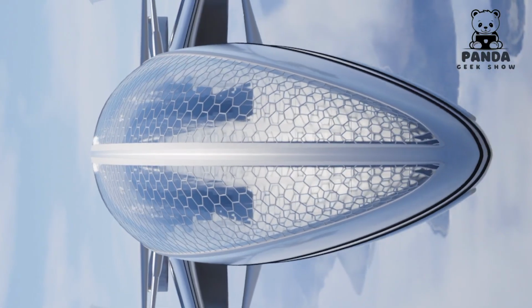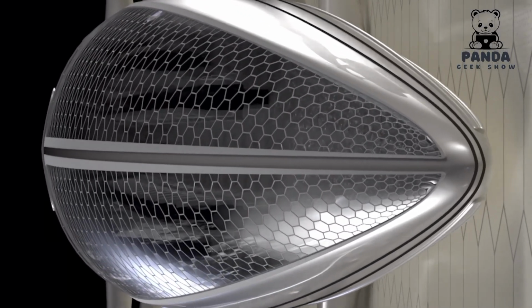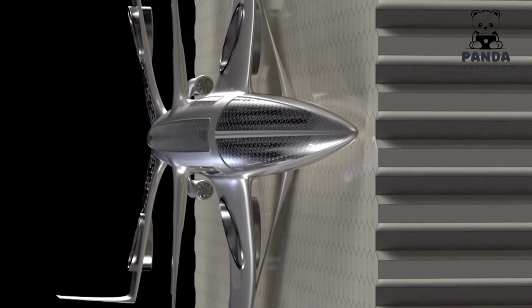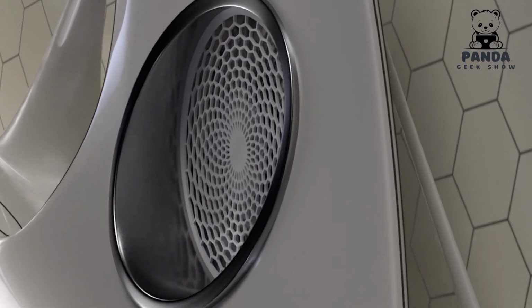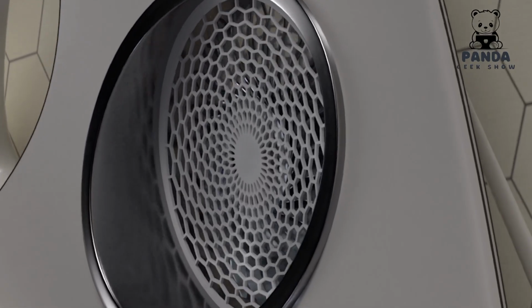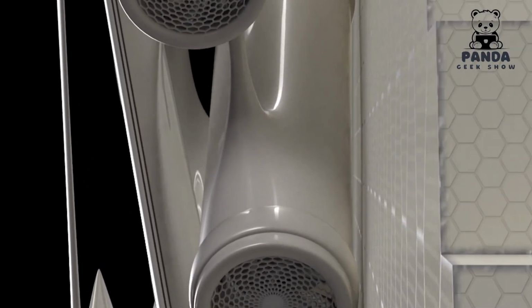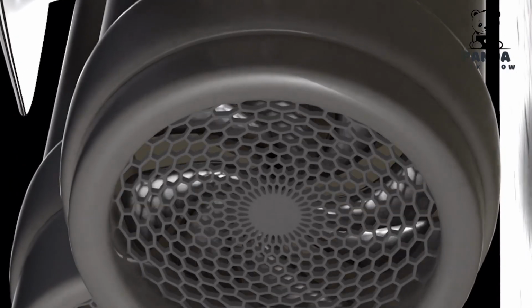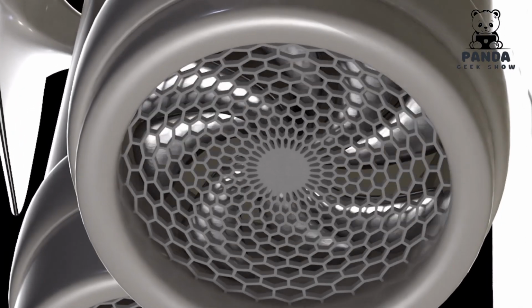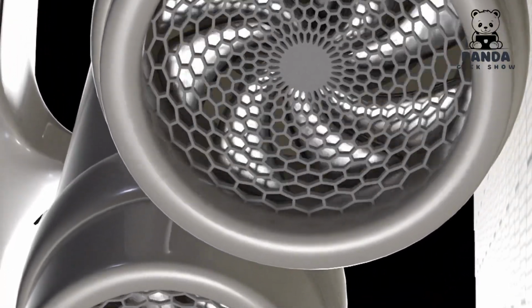The unique honeycomb structure of the aircraft will serve a dual purpose, reinforcing the structural integrity of the design while simultaneously housing the solar panels. The propulsion system is expected to be a hybrid configuration, combining electric motors with conventional jet engines. This approach promises enhanced fuel efficiency and reduced emissions, aligning with the industry's growing emphasis on environmental sustainability.